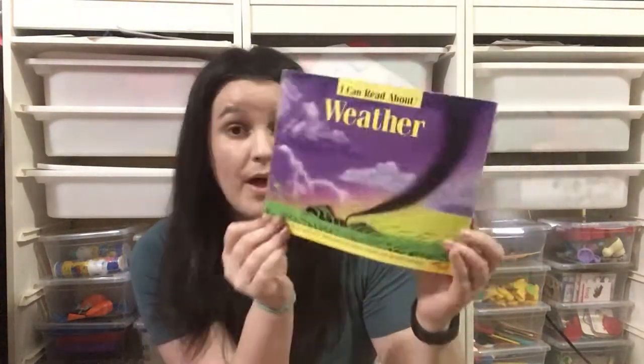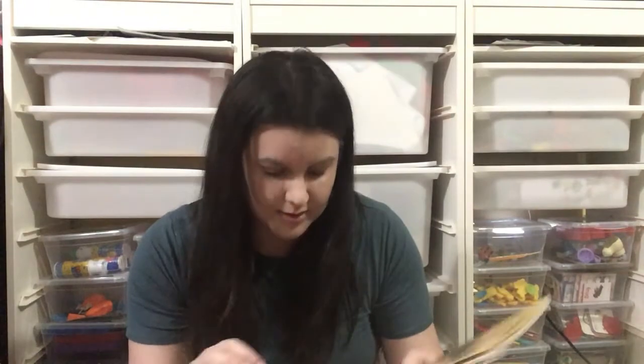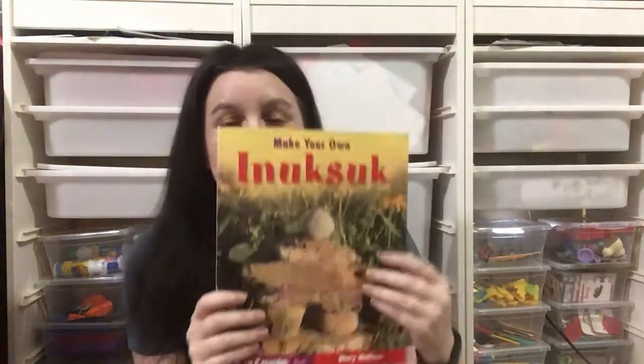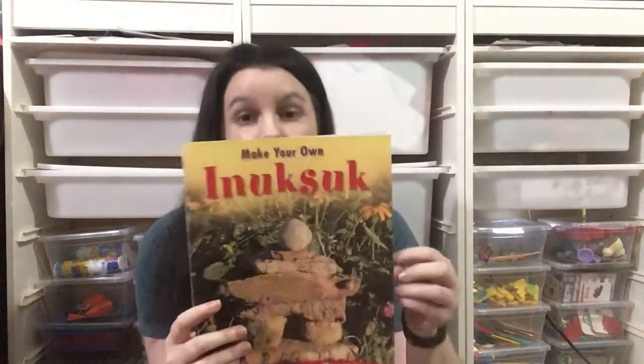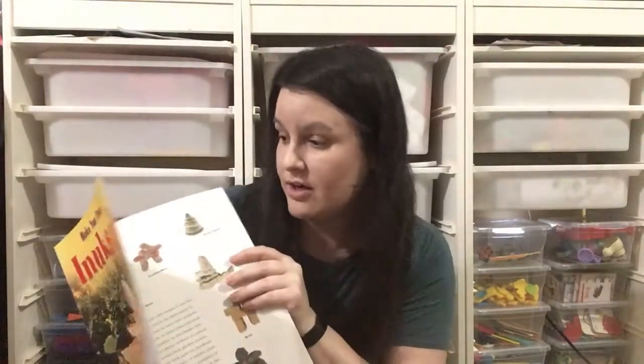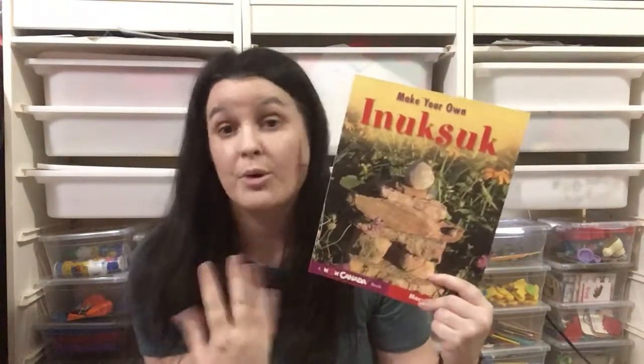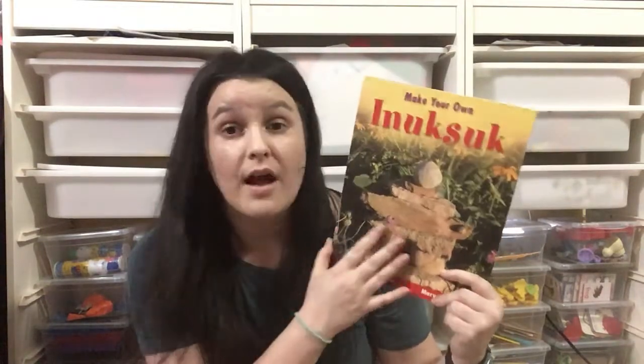And then I got another book about weather from I Can Read About Weather. And then this is a Canadian thing, so this is a Wow Canada book, and this is a Make Your Own Inukshuk. So we learned all about Canada this last year, and this just has some activities to learn how to make your own Inukshuk. So I thought this would be fun. We're going to be continuing to learn about Canada, and then I will have this resource for my other kids when they are in kindergarten as well.